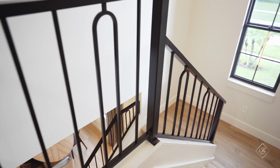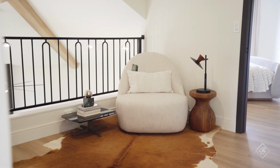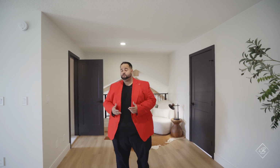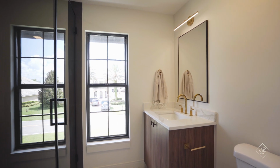All right, now we're in the upstairs of the home, and we have 4 bedrooms and 2 baths up here. One is the master and one is the common bathroom for the entire house. Common bathroom, full bath, it's right through here.